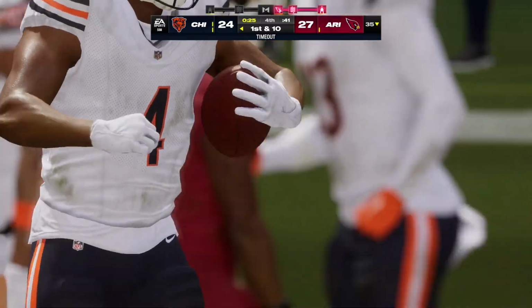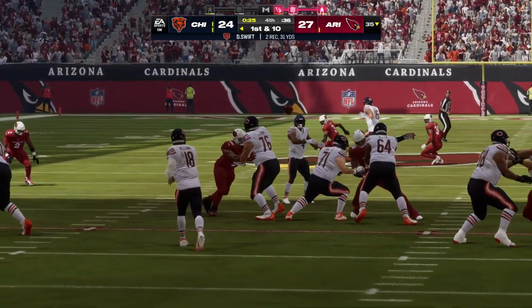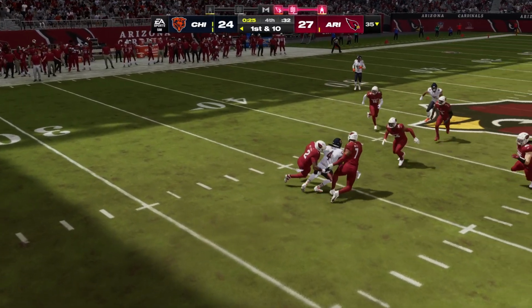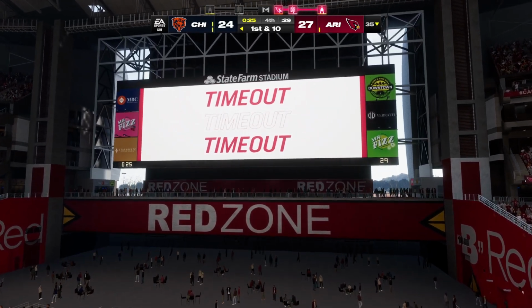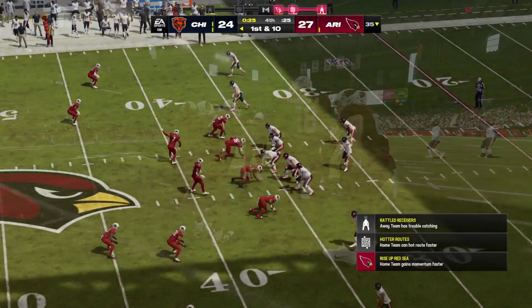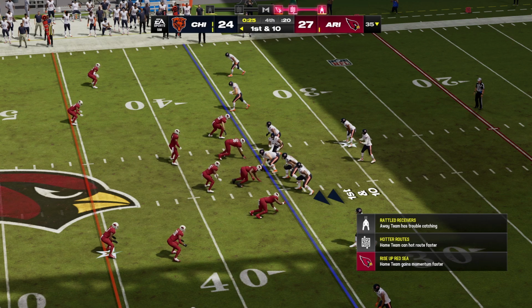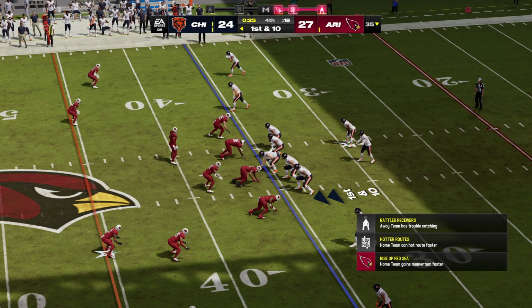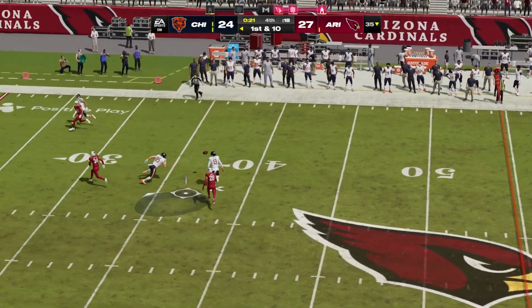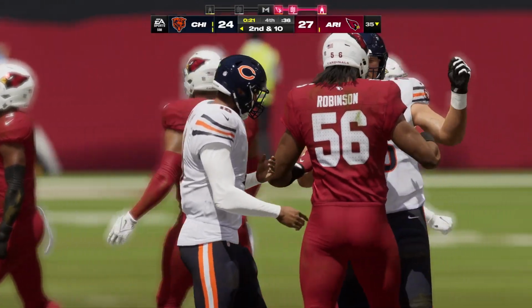Now the Bears going to call the first of their timeouts, as he'll stop it with 25 ticks remaining on the clock. Two timeouts still in their back pocket. It's first and 10. They'll look to throw. It's incomplete. Took a shot, couldn't connect.